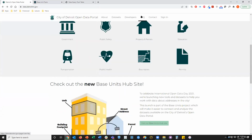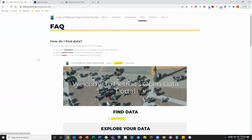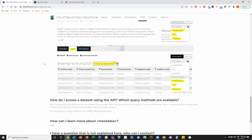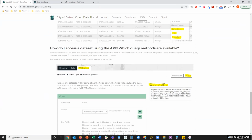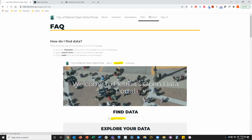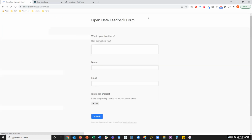If you have any questions, we have an FAQ page on top, including instructions on how to use the APIs that are available with our data sets. Additionally, we have a contact page. We have staff members that monitor these, and it kicks an email to our team, so we can be pretty responsive with getting back to you.